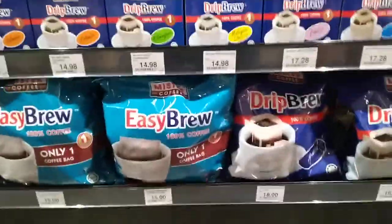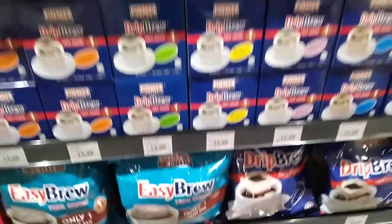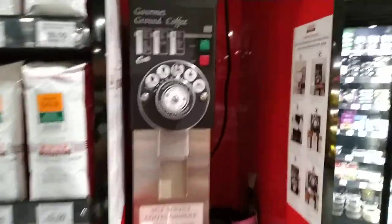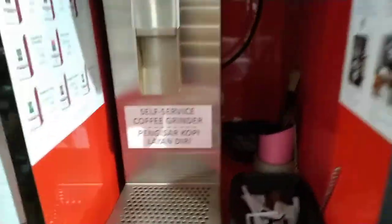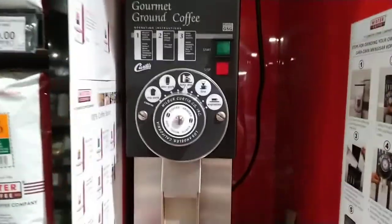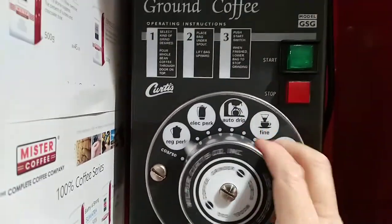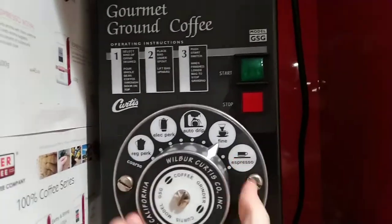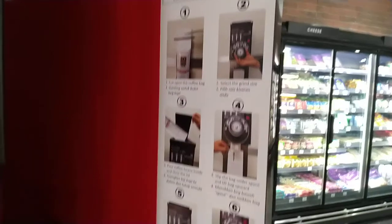And the 100% Arabica Easy Brew and Drip Brew series. Then these are the self-service grinder. Do you guys try this before? Yeah. Where you can grind your own coffee here, according to the grind size that suits you. As you can see, this is the coarsest up to the finest espresso. There's the step by step procedure on how to use the grinder.